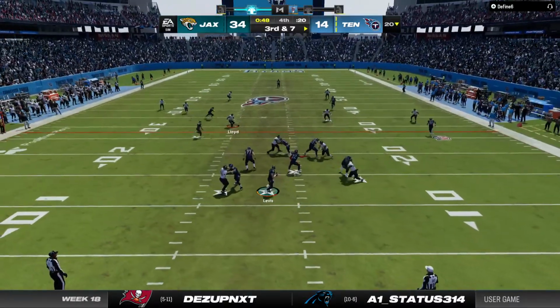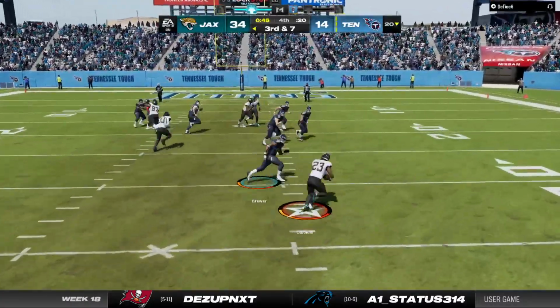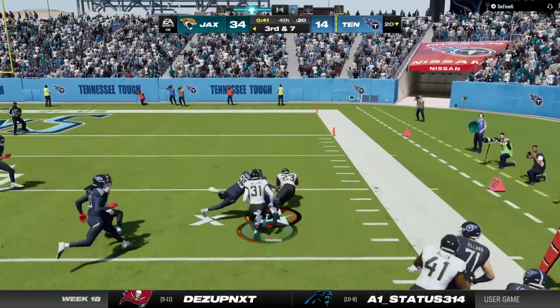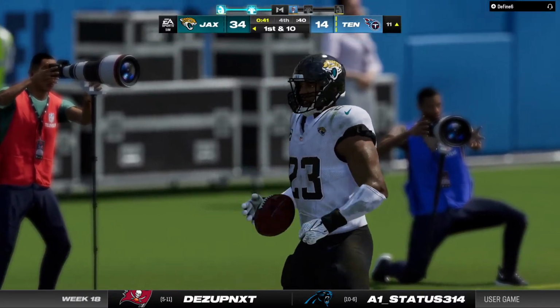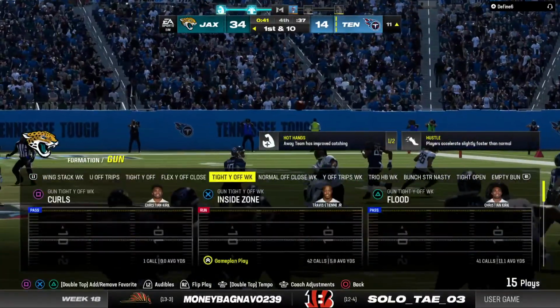Levis to throw off play action. Try to force it to Hopkins, and it's intercepted. Picked up by Foyesade Oluwakin. And a terrific return there. They're finally able to corral him down near the 11-yard line. He's had a fantastic rookie season, made a lot of lovely throws, but that wasn't one of them.